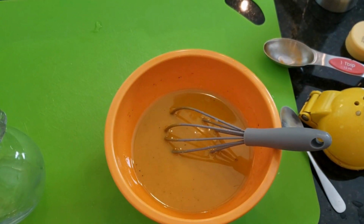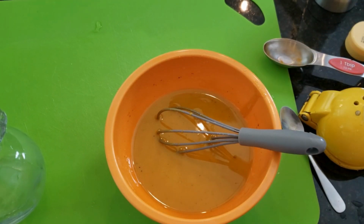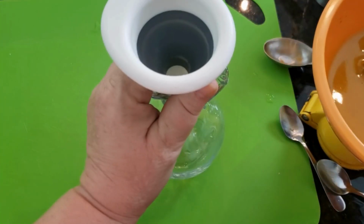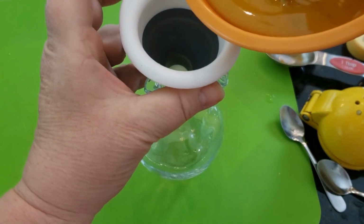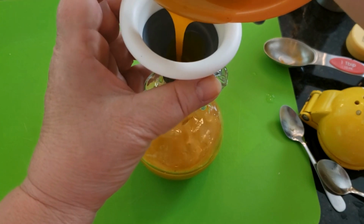Get a fresh spoon. Let's go in for another taste. Beautiful dressing. You're going to love this one. What we're going to do next is we're going to go ahead and get this into a cruet. Move our cruet over, put our funnel in, and pour.